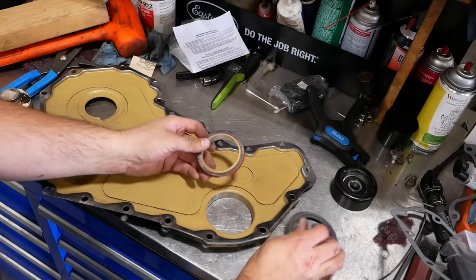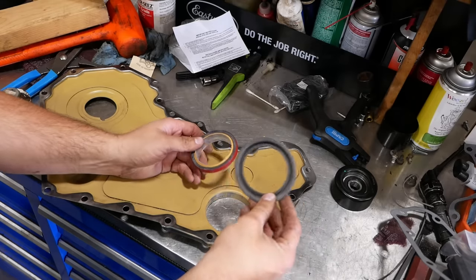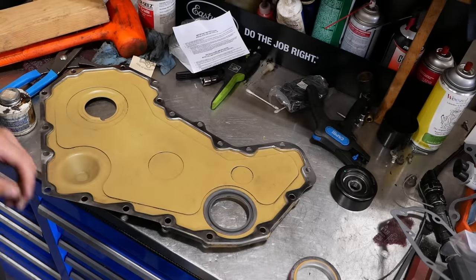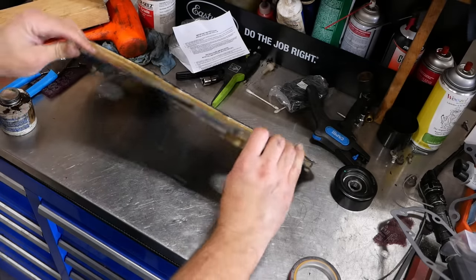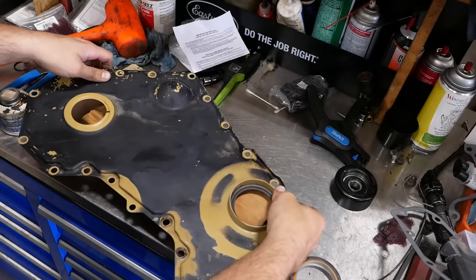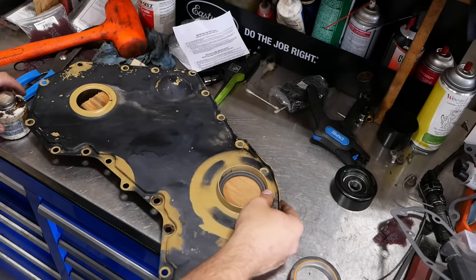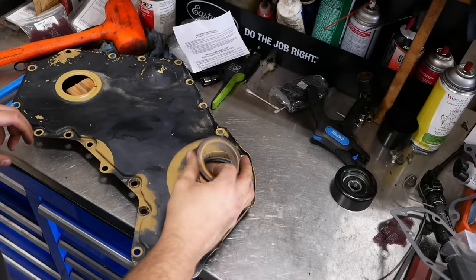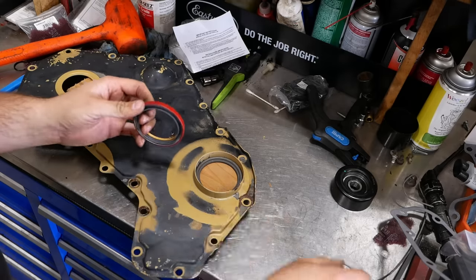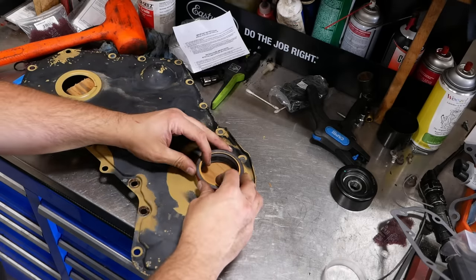This is the new seal that comes with this gizmo here. That goes on the back side, and that's going to set the depth of our seal. So we'll stick a chunk of wood down here. And then we don't need this plastic sleeve. At least not right now.